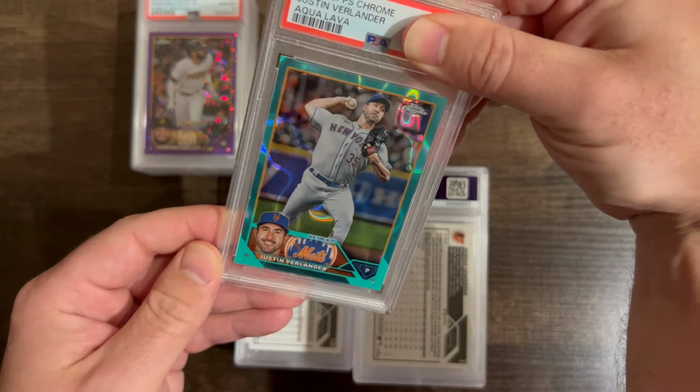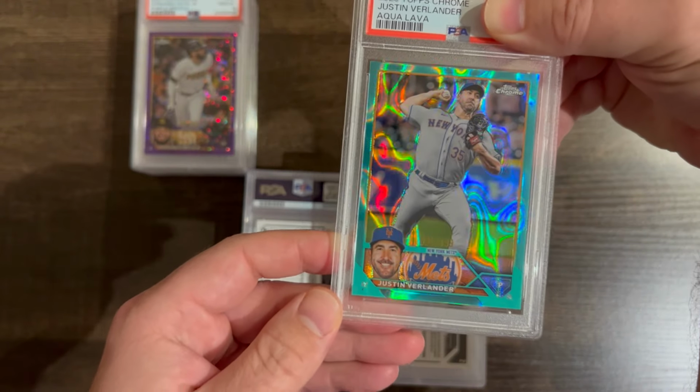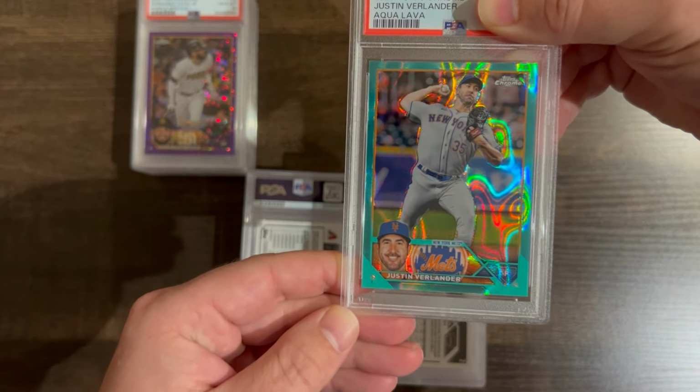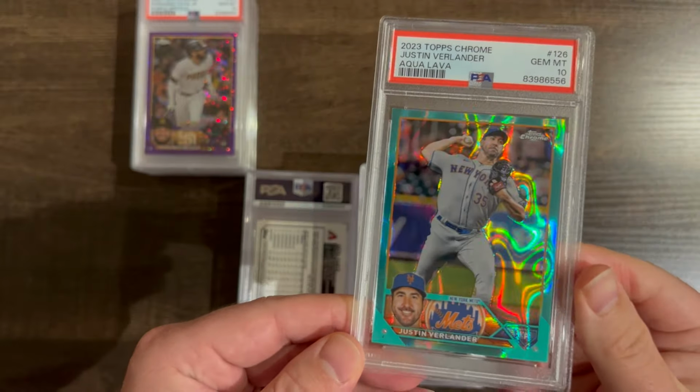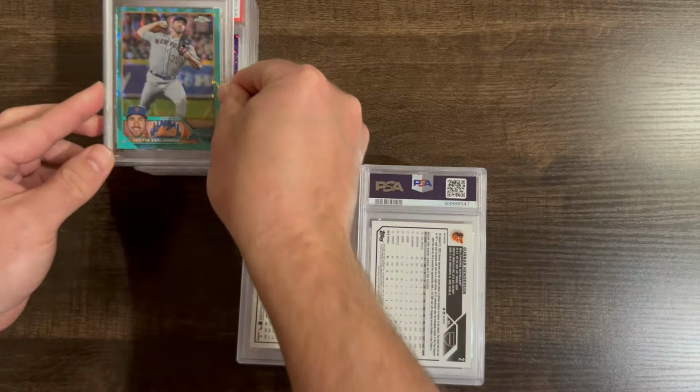Verlander out of 199. One of the best. He's a future Hall of Famer. He married Kate Upton. Yep, Kate Upton. This is a cool lava parallel too. Let's go. It's really cool. Yes, it does look like lava.